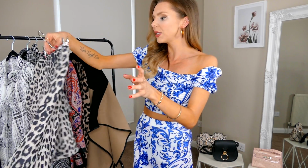Now this animal print skirt is a wraparound skirt, and I love wraparound skirts because they are very flattering on the figure. It doesn't box you out, but it creates curves and movement, and it's just really flattering. Trust me, go try one on. So I thought this would be gorgeous.